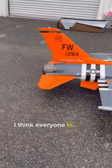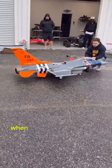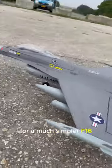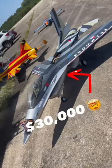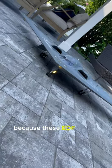I think everyone in the RC hobby has dreams of one day owning a giant RC turbine, when most of us kind of have the budget for a much simpler F-16. So whether you have a $30,000 budget or something way smaller, don't be discouraged, because these EDFs sound amazing.